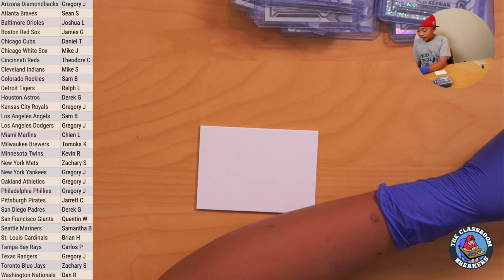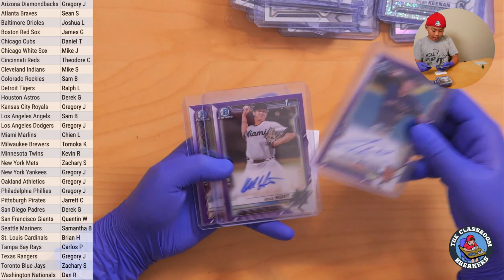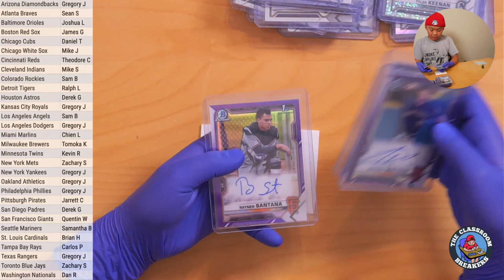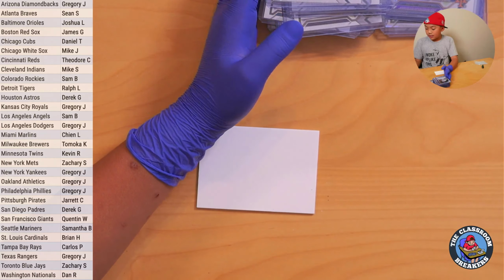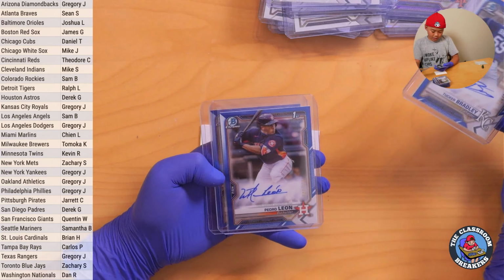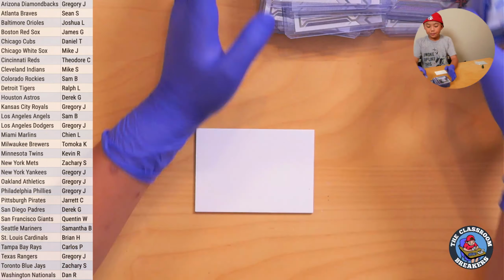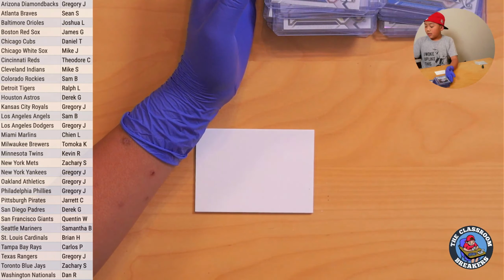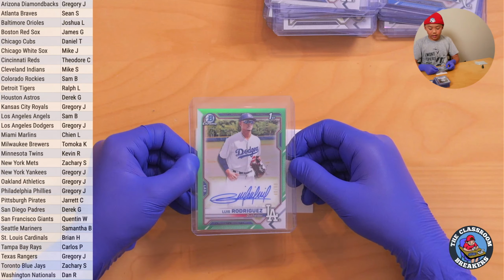Now our autos out of $2.50, we got an Anthony Walters, Kyle Hurt, and a Rainer Santana. Now our autos out of $1.50, we got a Tucker Bradley, Pedro Leon, and a Pablo Abreu. Next, our auto out of 99, we got a Luis Rodriguez.